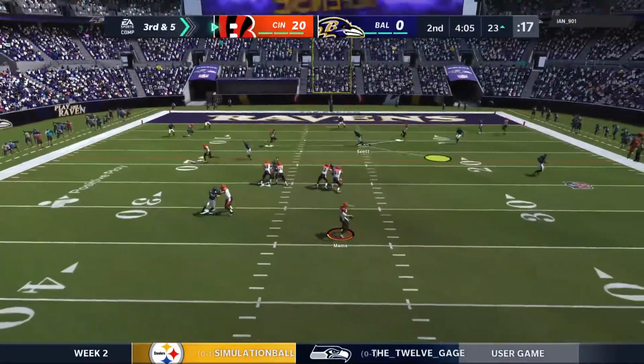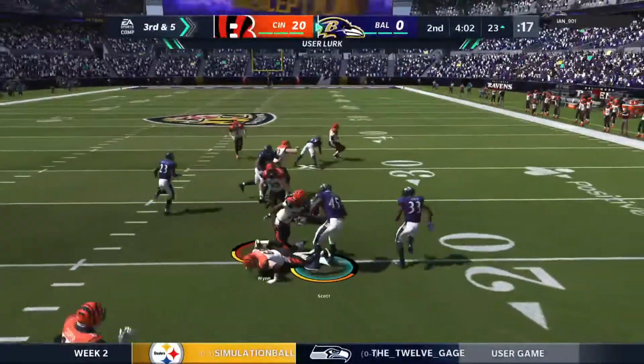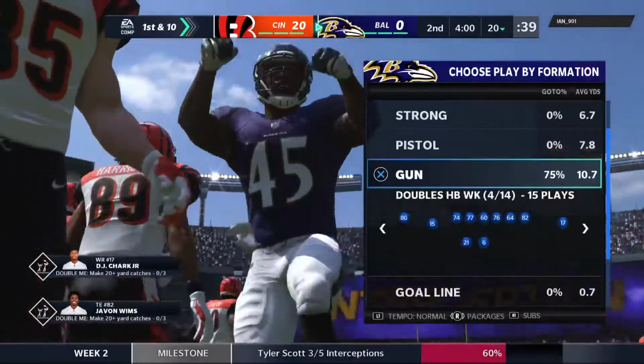Now a shotgun snap as they'll look to throw. He rifles one that's intercepted. Picked off at the 16. And a big turnover there as his guys will get the football back.